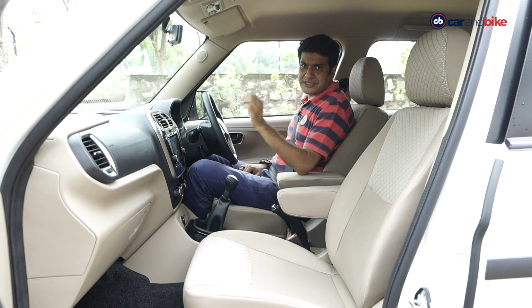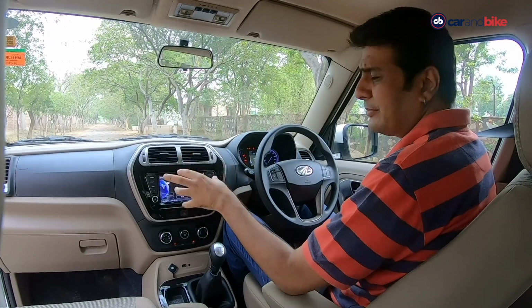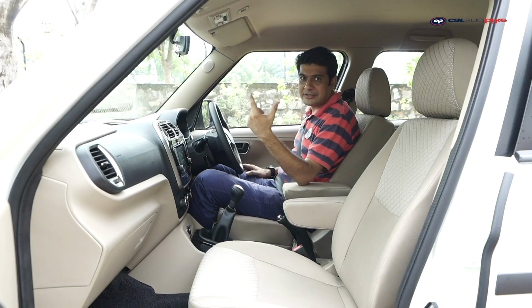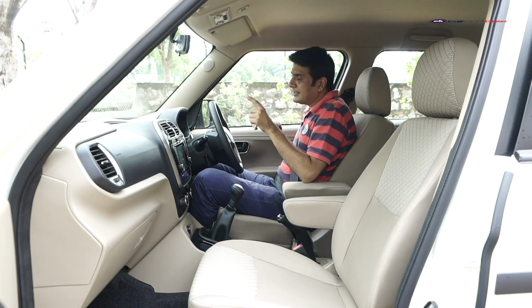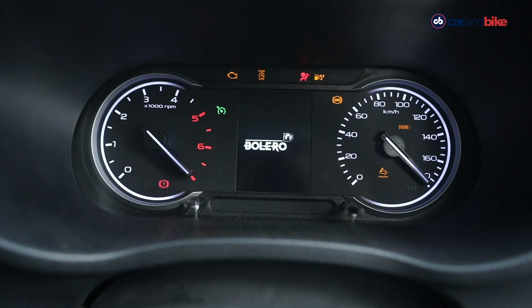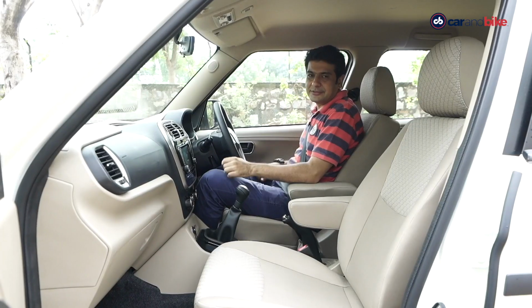Also available only on this top trim is the 7-inch touchscreen system that we are now familiar with in many Mahindra cars. You can also control some features on this system through the Mahindra BlueSense app. And finally, the twin pod, mostly analog instrument cluster is the same on all the variants, but you do get a small multi-information display in the center.